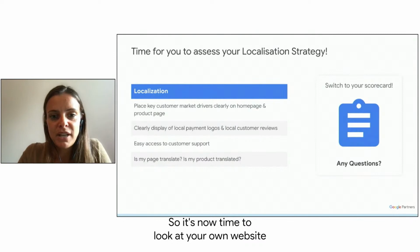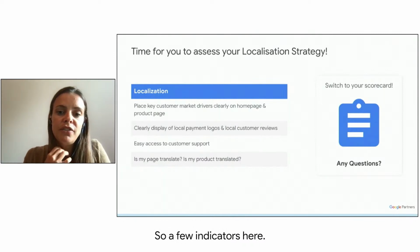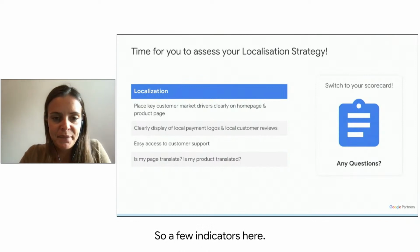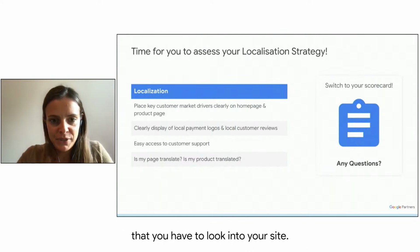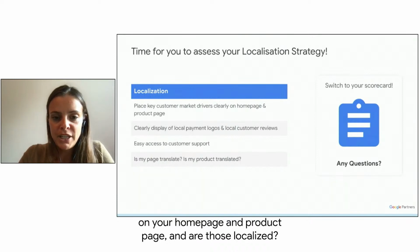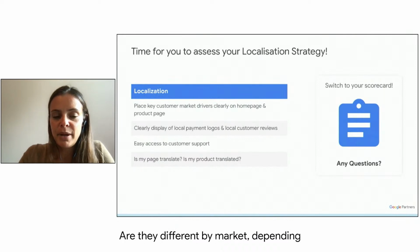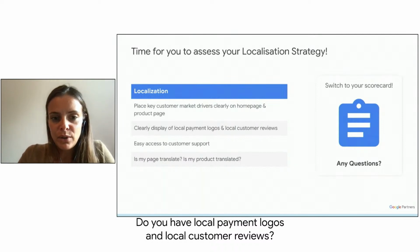So it's now time to look at your own website and look at the localization of it. So a few indicators here. Again, have your scorecard open, have your website open, and a few things that you have to look into on your site. So do you have clear customer market drivers on your homepage and product page? And are those localized? Are they different by market depending on what matters the most there? Is the first one. Do you have local payment logos and local customer reviews?